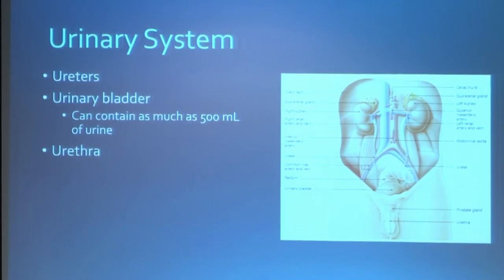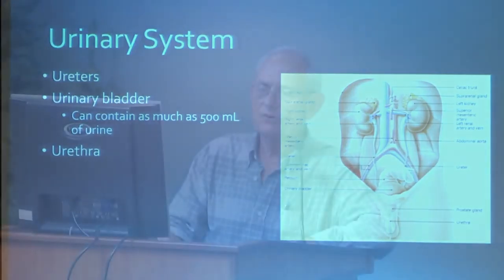Urinary bladder contains as much as 500 cc's of urine. I think actually can sometimes contain more than that, but that's an average. So if it's full of urine, it's a hollow organ full of urine at that point, with blunt force trauma, particularly if the pelvis is involved, the pubis is involved, you can rupture the bladder. The urethra, about a centimeter long in the female, a little bit longer in males, straddle type injuries would be that the urethra is at risk.